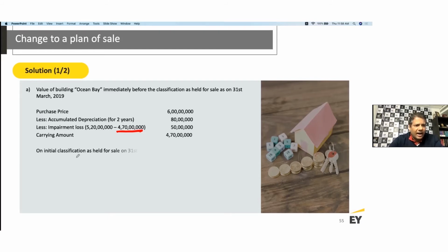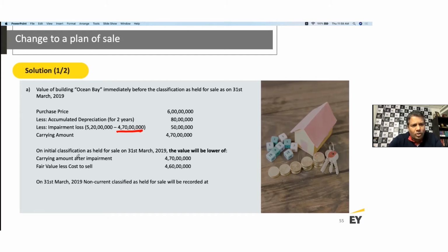Now I'm going to look at the initial classification, where the value will be the lower of your carrying amount or fair value less cost to sell. Now, what is my fair value less cost to sell? Carrying amount is 4.7 crore. Fair value less cost to sell is 4.6 crore. So I'm going to record another loss of 10 lakh rupees. So on 31st of March 2019, my carrying value will be 4.6 crores.